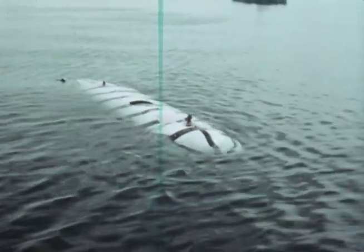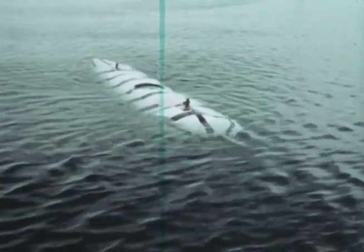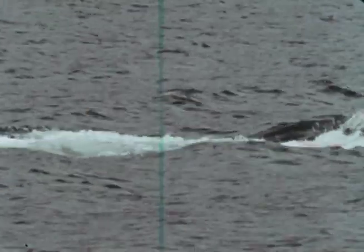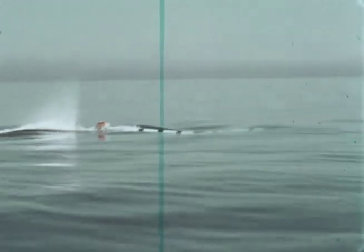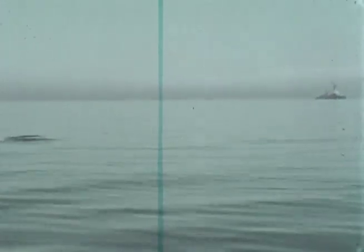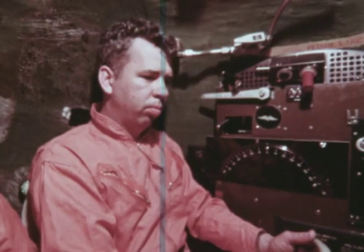Moray presently is propelled by a battery-operated torpedo motor that drives counter-rotating propellers. The vehicle's surface speed is 6 knots. Underwater, Moray is capable of speeds to 16 knots. Its depth capability is 6,000 feet.